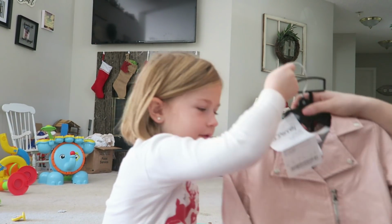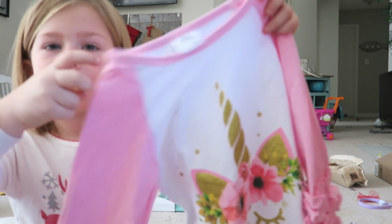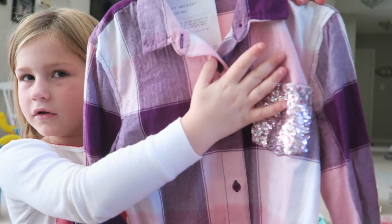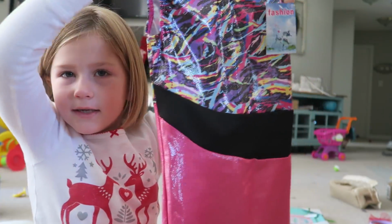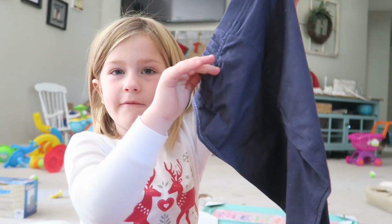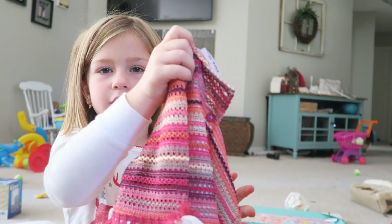I got this leather jacket with some cat pants that come with it. And we have a unicorn shirt. And I have this shirt. And there's a sparkly pocket. I have this little dress with some short sleeves and a flower. And I have a leotard that is for gymnastics. Then I have some pants, and there's little things on the bottom. And then there's a little shirt. And there's a white skirt and some details.